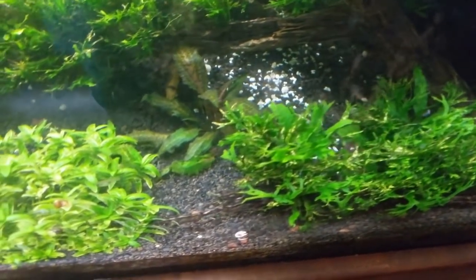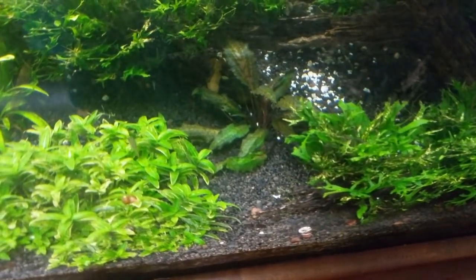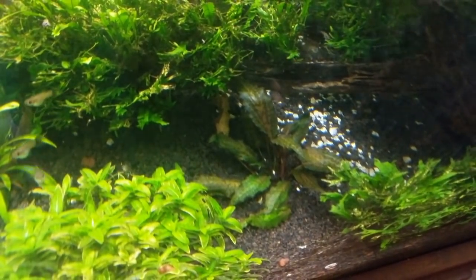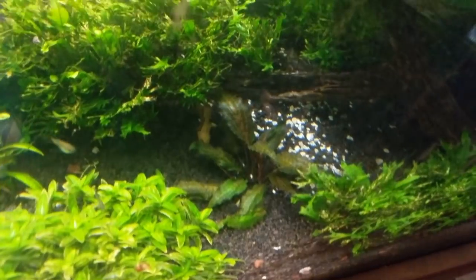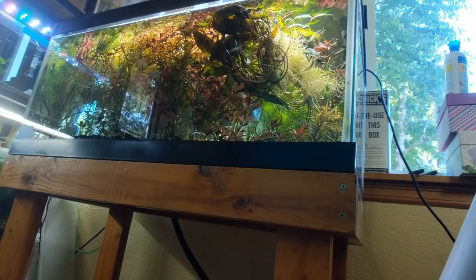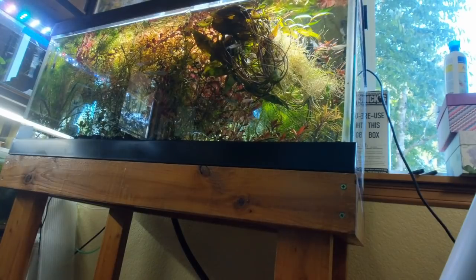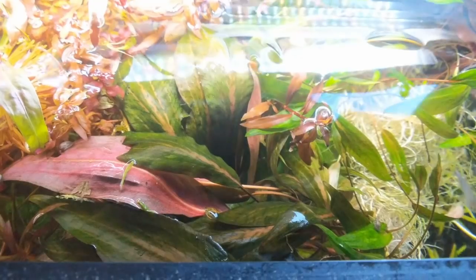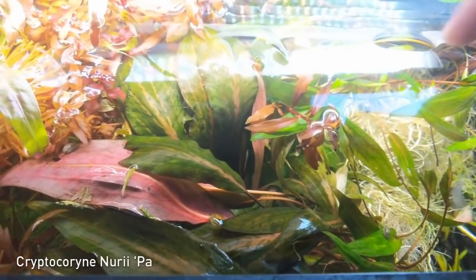Well, I got a super rare version of nuri. At my local club meeting, we had an auction, and somebody had brought in what is called Pahang mutated. So here you can see it was floating for a little while just to let it adjust to my water. And you can see how much it takes up of the grow out tank there at this crazy angle. And then we'll zoom in so you can actually really look at it.